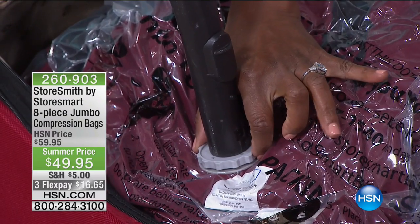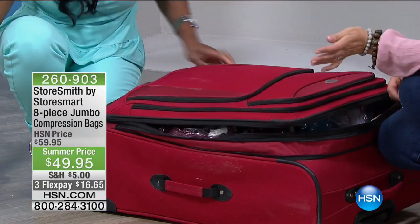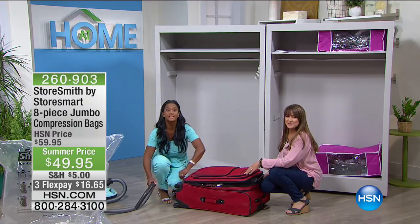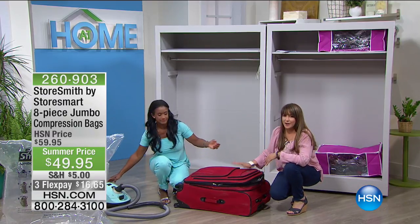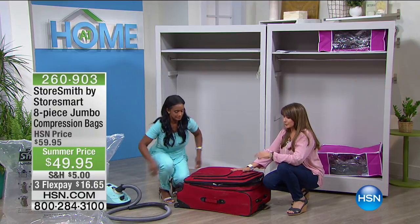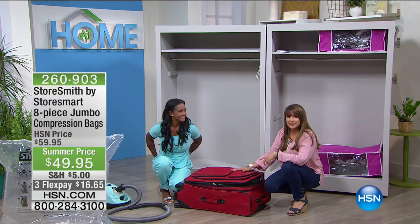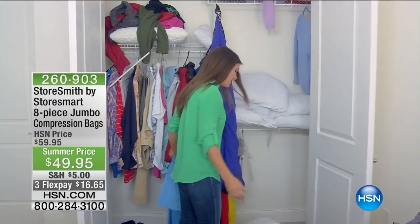But this is a wonderful way to be able to see, shut the valve, and now look at this. I have a whole closet now, 4 or 5 times more space instantly just by compressing some articles. What we also have is a way for you to save money on your luggage. When you're checking that luggage, you're gonna be able to put so much more in such a smaller space.